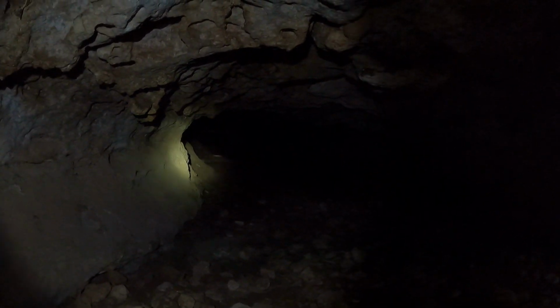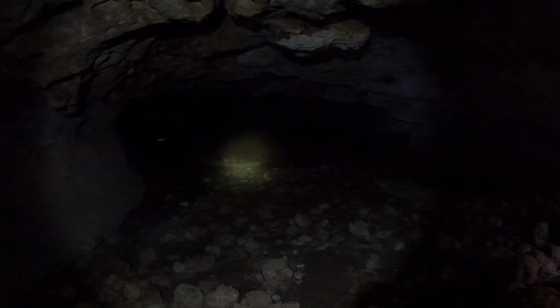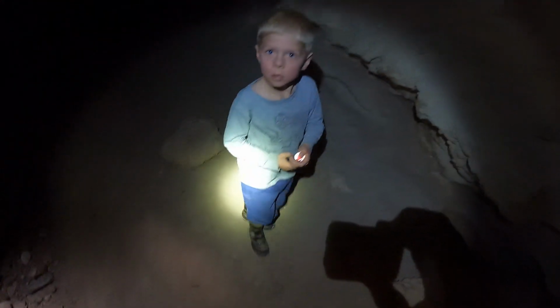Ooh. All right, here. Neither can the GoPro. I'll turn this on really bright. That's about all we get. I bought a couple of other torches. There we go. All right. Are you scared? Okay, hang on. Daddy's just going to have a look over here. You coming? Or you stay there for 1 second, all right?